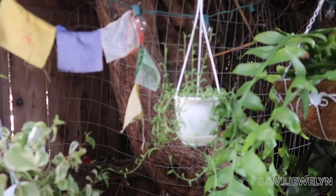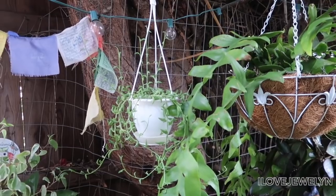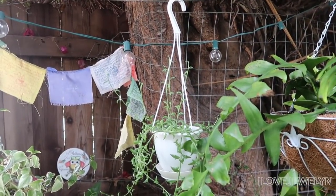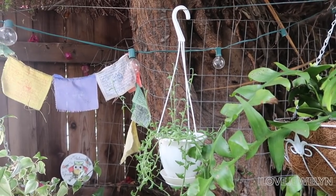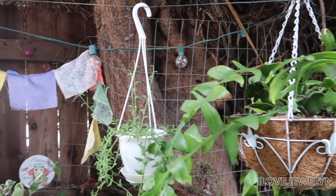Here is my second string of dolphins. This was the plant that I featured in Plant Life with Van Life. It's doing so good. The planter that the string of dolphins is living in actually came from my online purchase with my Hoyas from Alaska. So I just repurposed it for succulents.